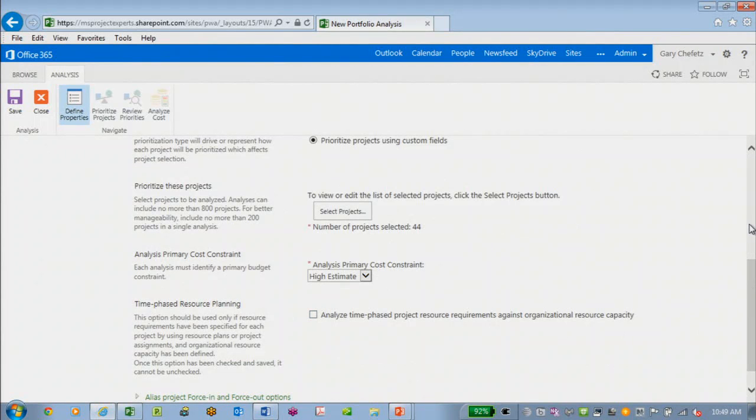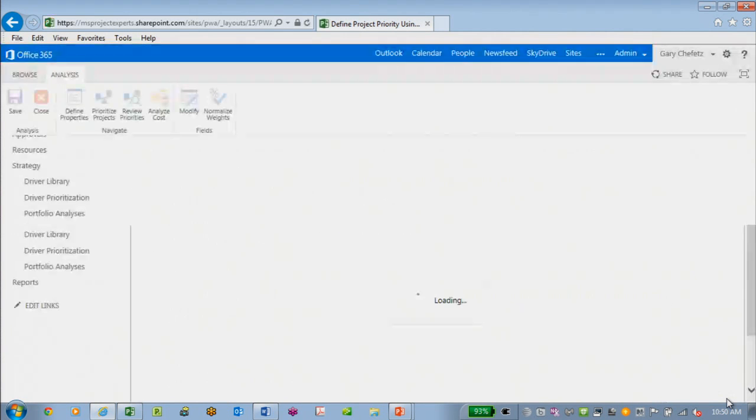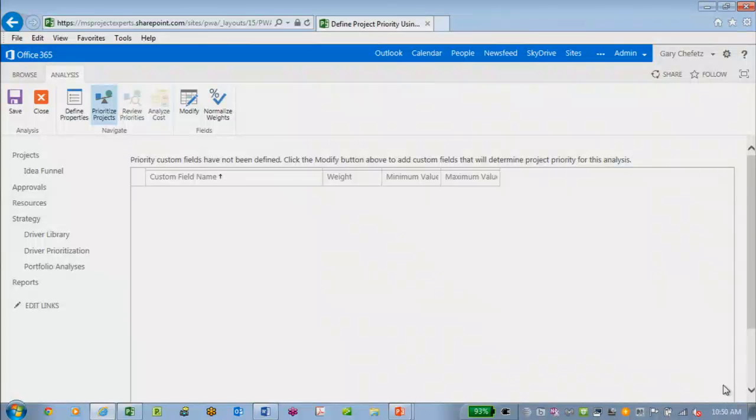And we can't analyze our resources yet because we're not ready for resource analysis, but we are just ready for cost analysis. Did that take the click? Here we go. So this is real life speed, folks. I think, oh, you know what? I'm running on wireless. No wonder it seems slow.